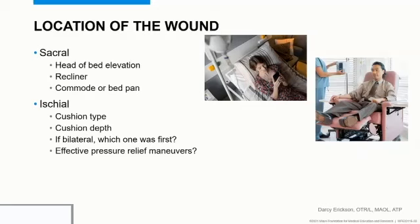So I also look at if it's a bilateral wound, which one was first? Does that go back to that pelvic obliquity? Do they have a postural tendency where they're going to put more pressure on one side or the other? Have they had any type of surgery in the past? Have they had an ischium removed as part of osteomyelitis, or on a previous flap or other surgeries, so now they tip one way, or they have the other bony prominence that is always going to bear more weight because it's present.